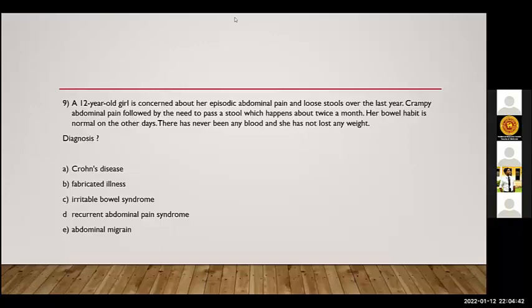Okay, we are getting answers. C, B, fabricated illness. Okay. C, yes, you are correct. Crohn's disease is unlikely because there is no loss of weight and it happens only twice a month, other days normal, no blood. Very unlikely to have Crohn's disease.